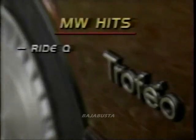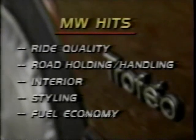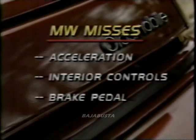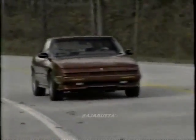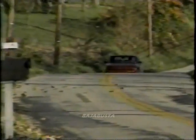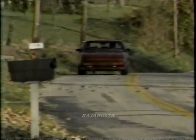Hits include excellent ride quality, melded with good road holding and handling. We like the comfortable, roomy interior, full-bodied styling, and commendable fuel economy. We aren't impressed with the Trofeo's acceleration. We wish Oldsmobile would rethink the placement or operation of some interior controls and accessories, and we'd like a firmer brake pedal. Oldsmobile says the Trofeo is a car designed for buyers who may be looking at imports like the Acura Legend Coupe and BMW 325. Well, we don't find that a very credible claim.